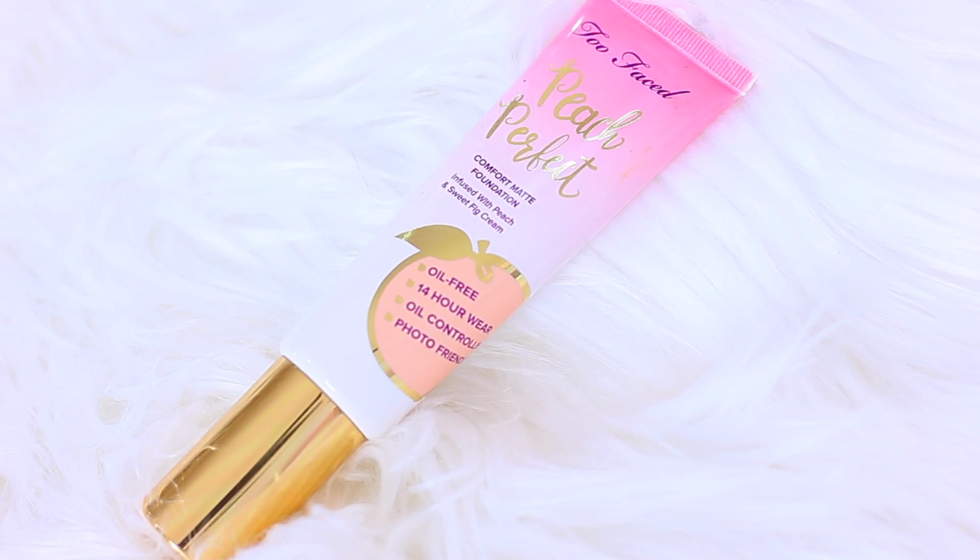These are two foundations that I have been loving here recently. The very first one is the Too Faced Peach Perfect Comfort Matte Foundation. I actually did an entire review on the new Peach collection, and I specifically told you guys how much I loved it. I've been using it ever since. I like to combine it, I like to wear it alone, and it just makes my skin look nice and refreshed even through the day. I'm actually wearing it today. If you like a matte foundation with long-lasting wear, and you're looking for something that's going to last you through the workday or whatever it is that you're trying to get through, definitely try this out.